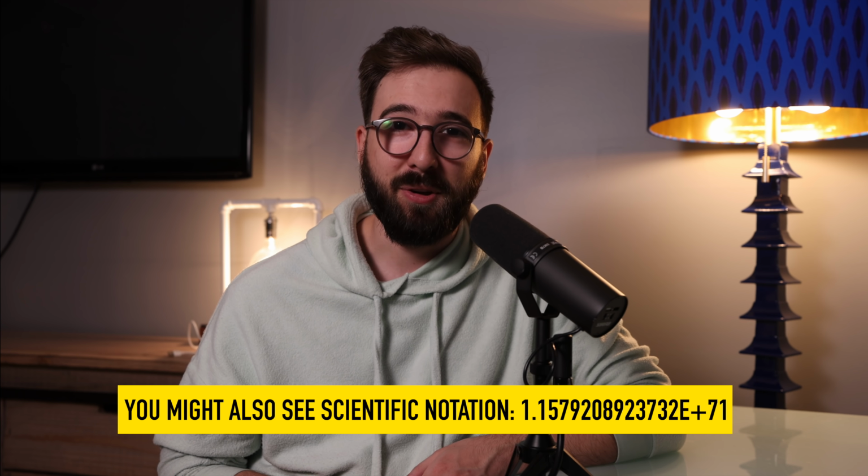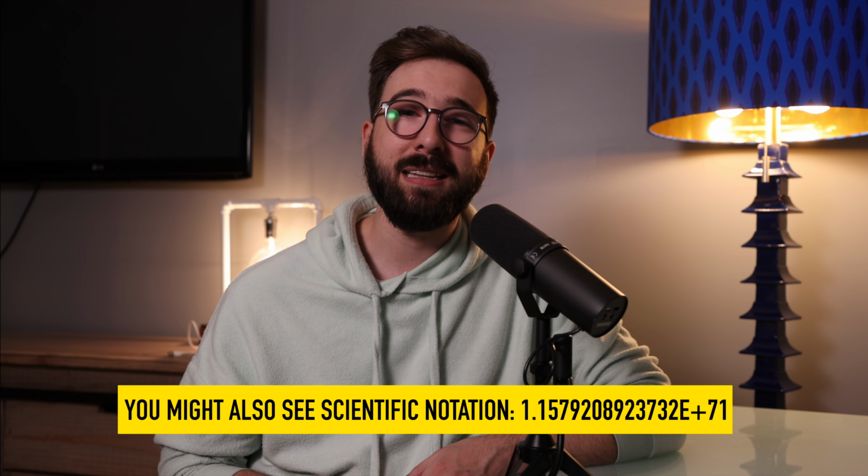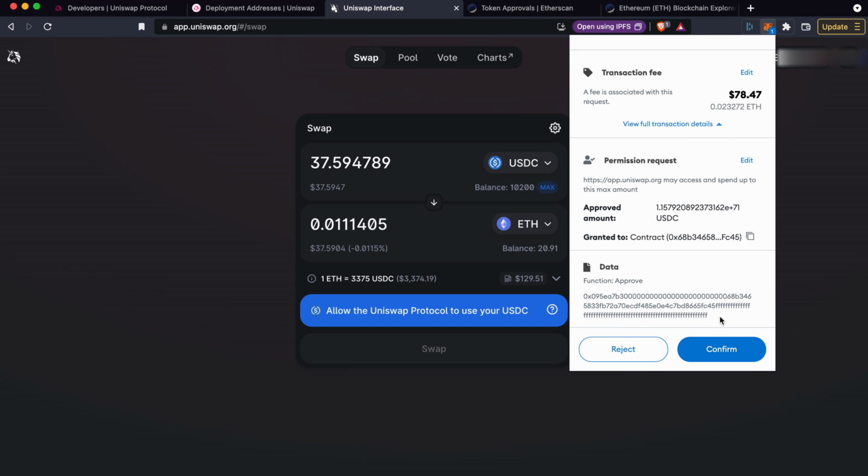But I digress. Checking the edit permissions view approval limit is pretty self-explanatory. If it says unlimited, that's bad, okay? For the hexadecimal view, it's a little less clear, but it's actually easy to figure out if you remember this rule of thumb. If you see a bunch of Fs here, like lowercase f's, that's bad, okay? Why? Because the hexadecimal input of 64 Fs equates to the max allowable token amount in approval. In other words, you're approving unlimited tokens to be managed.